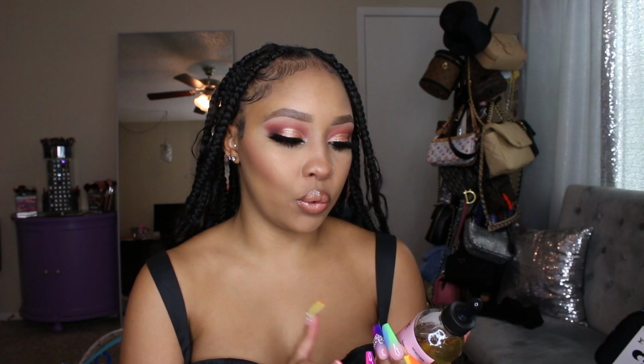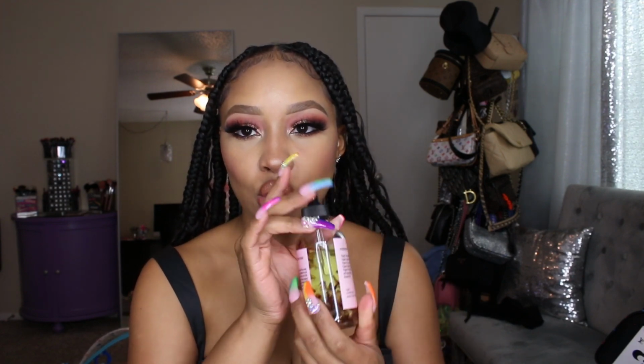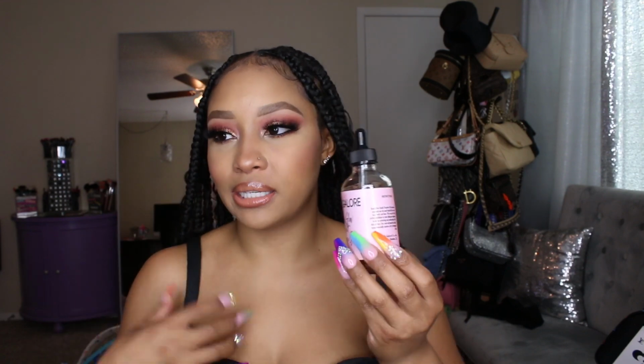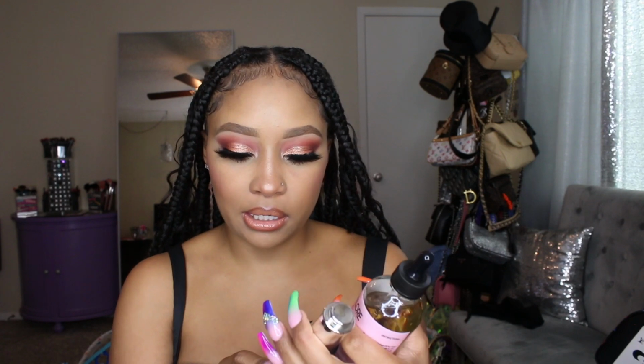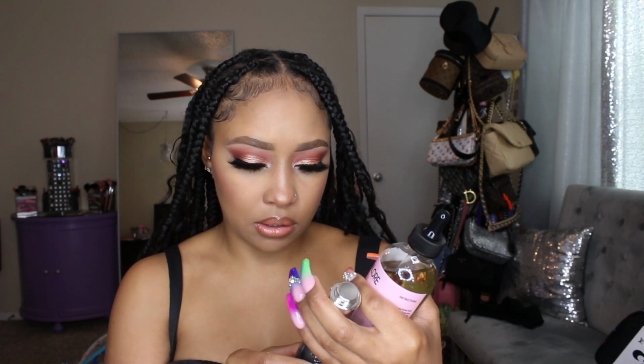And this is the Galore Rose Glow Multi-Purpose Oil, and this is a huge oil. Like, I'm gonna just show y'all an example of one of my other oils. For example, this one I have from Clinique. This one is actually, how many ounces? This one is actually 1 fluid ounce.